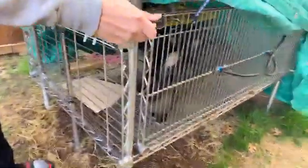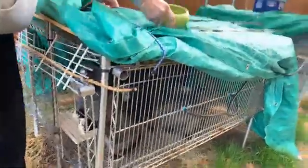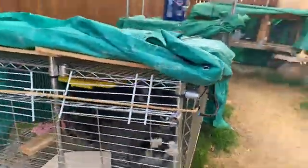Should have brought out the brush. Normally we open the cages and clean it out with a wire brush. So everybody's really active right now because they have not eaten. This is our morning ritual, so everybody's ready to be fed.